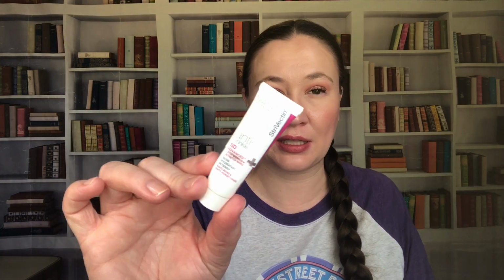Then we have from Strivectin, this is the Anti-Wrinkle SD Advanced Intensive Moisturizing Concentrate for Wrinkles and Stretch Marks. It was a fine moisturizer. I used it a little bit on my face at night, but mostly as a neck and chest moisturizer. No, I wouldn't purchase it.